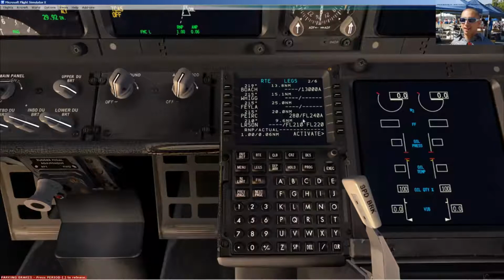Larson. 280 knots of speed in flight level 240 or above. At Larson, flight level 210 to flight level 220. Then at John Boy, I guess that's what that means, flight level 210 or B, which means below. So we have to be below 21,000 feet, or at 21,000 feet. And then from John Boy, we're going to go to Jackie, flight level 190 to 17,000, Gabney. And let's go to the next page here on the arrival.